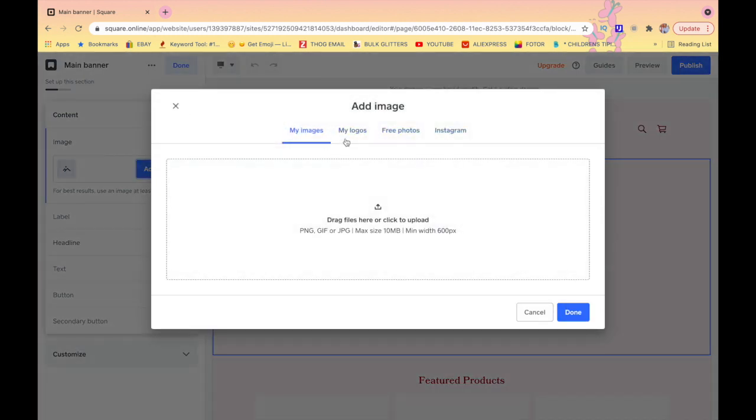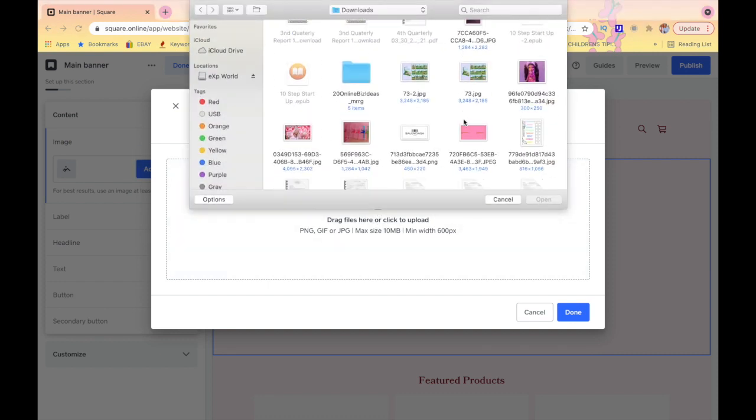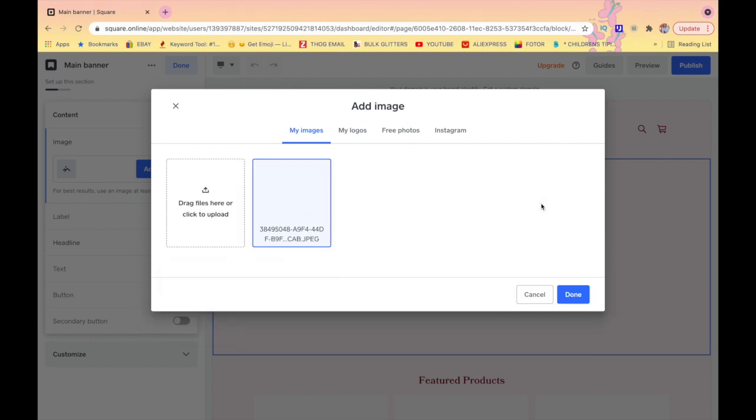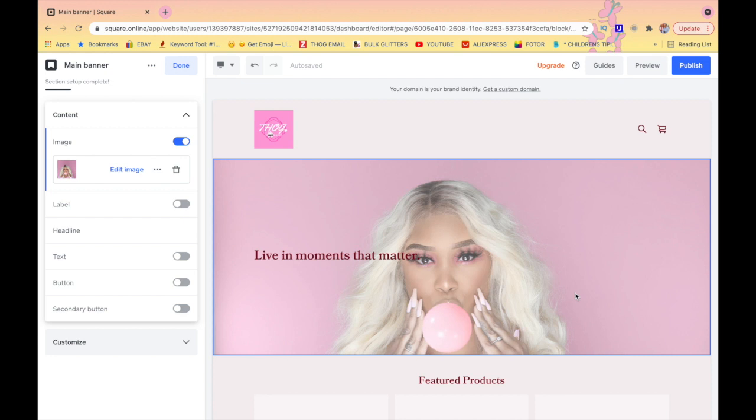Anything, like I said. I'm gonna see what images I have on this computer. I don't really use this computer for business because it's a smaller computer. So let's just say I wanted to use this. Let's just say this was a product. And I'm trying to put this product right there, slap on the page. So that would be the product.